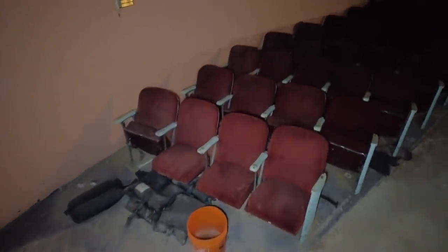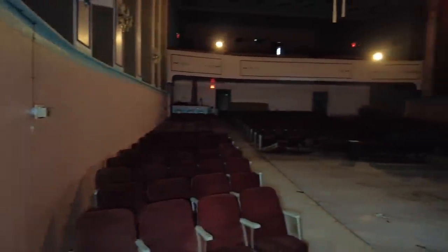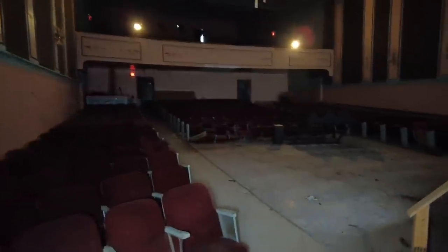You are hearing a very annoying beep. That is the fire alarm system. It's been beeping nonstop for who knows how long. Seats are all very old and dusty.